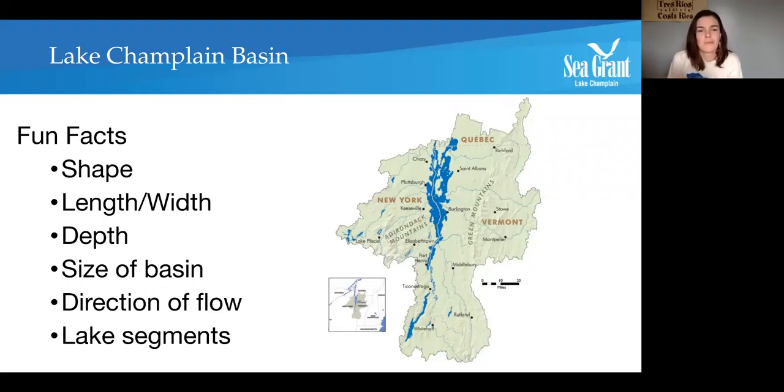Some last couple of fun facts for this area: what direction does Lake Champlain flow? It actually, surprisingly, flows north, and it leaves Lake Champlain up through the Richelieu River, which is in Quebec, and then empties out into the St. Lawrence Riverway. Within this lake that you all see, there's actually different lake segments. There's five, to be exact. We've got the South Lake down here. We've got our main lake, and we've got three other ones, one right here, here, and here.